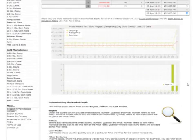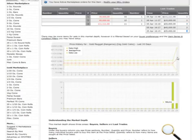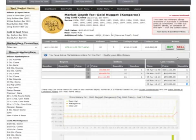Towards the bottom you have the price chart. Obviously this is flatlined because we don't have data going back more than a day at the moment, but you can see how that'll change over time, and you can see the price of these products over time, the high, average and low, and just track the premiums as well.